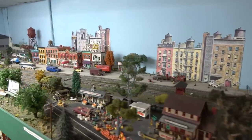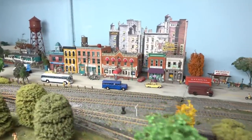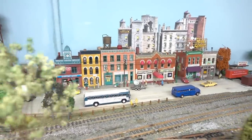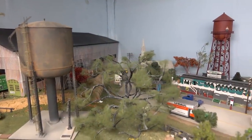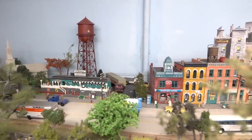Trying to move slowly here. Various little downtown scenes, nowhere in particular. It's a little bit reflective of Greenville, the town we're in. But I wasn't trying to model Greenville particularly.